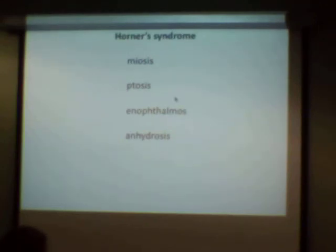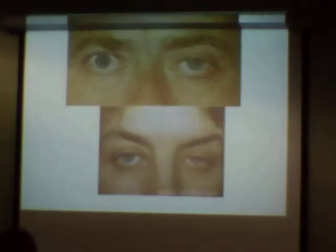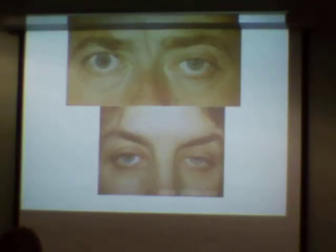Last one, which Horner didn't actually include in his signs and symptoms, but it is there, anhidrosis. And that will be typically unilateral. Horner syndrome is typically unilateral. It doesn't have to be. If you have neck abscesses on both sides, you can have both sides of the face affected. But usually it's going to be a unilateral problem because you've got one side messed up.